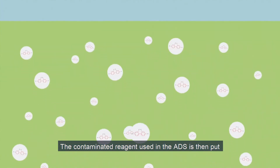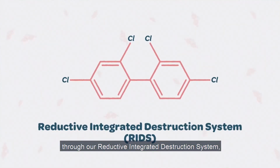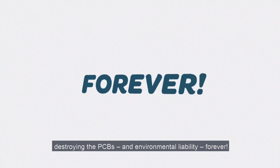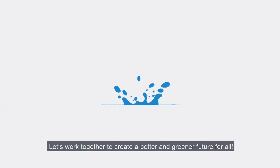The contaminated reagent used in the ADS is then put through our reductive integrated destruction system, destroying the PCBs and environmental liability forever. Let's work together to create a better and greener future for all.